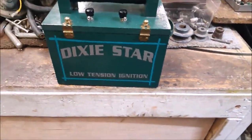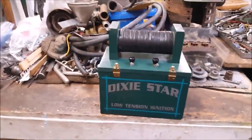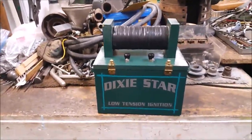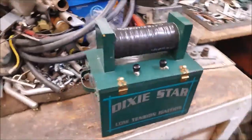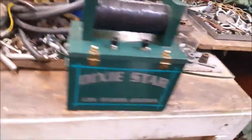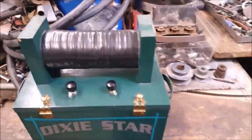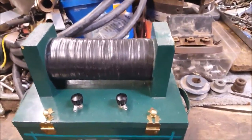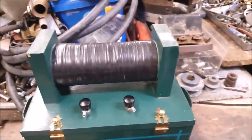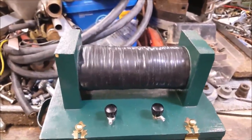And the other conversation was about the Dixie Star low tension ignition battery box. Some years ago, I had a go at building some of them and putting them out there in the public for people to use for a small fee. But they're very good. I got a 1-inch core in there, some 16th, very varnish coated, I'm sure. Maybe bare steel, I'm not sure.